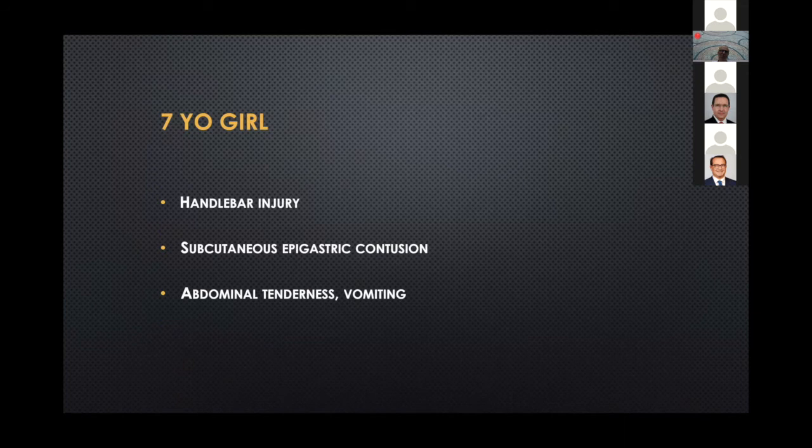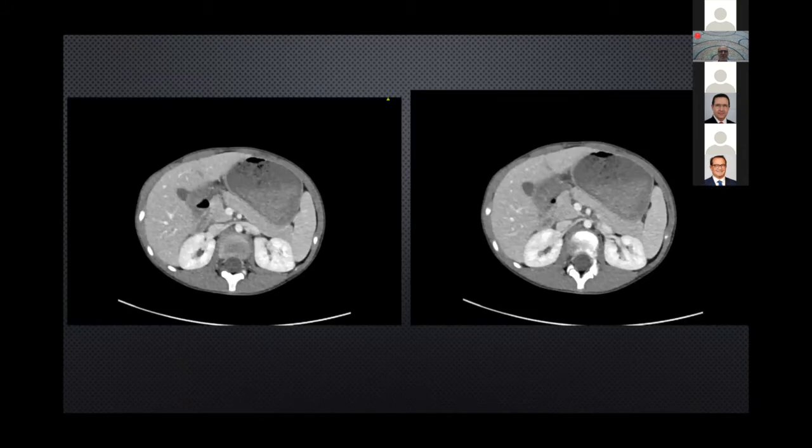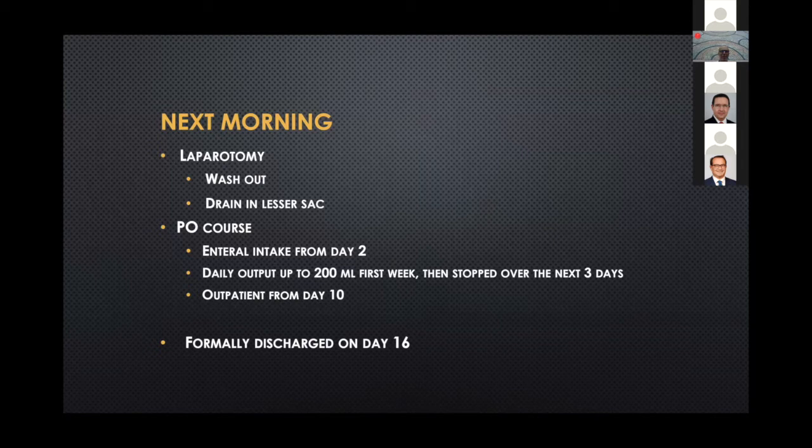Another patient is a 7-year-old girl, again, another handlebar injury. She had a subcutaneous epigastric contusion like the other one, and the same symptoms. As you can see here, she had a transection of the pancreatic head just to the right of the mesenteric vessels. We did a laparotomy and washed out. We just put in a drain in the lesser sac because we didn't want to resect the body and the tail of the pancreas, as we were afraid that we would leave too little pancreatic tissue. She had enteral intake from day 2, had daily output from the drain up to 200 milliliters the first week, then it stopped over the next days. Then she was an outpatient for 2 days. We removed the drain, and she was formally discharged on day 16 and has had no further complications.